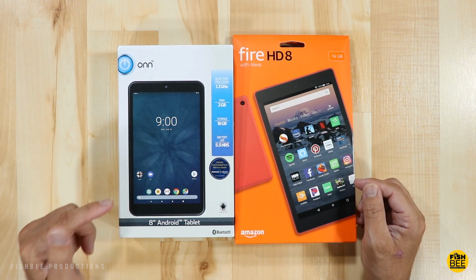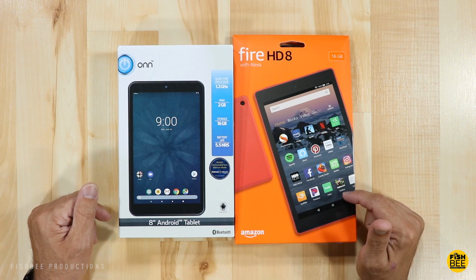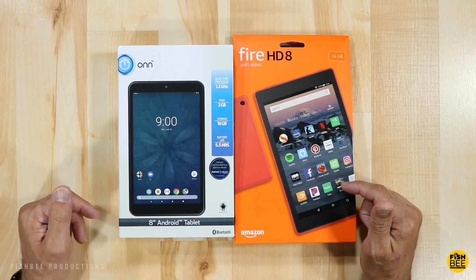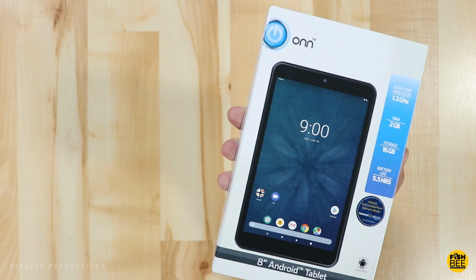Now the On tablet is a little bit cheaper at $64. The Fire HD8 is currently $80, but I have a feeling that's going to be going on sale fairly soon, especially with Prime Day coming up in just a couple weeks. Okay, so first let's take a look at the Walmart On brand 8-inch Android tablet.